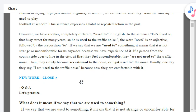If a person from the countryside goes to live in a city, at first they feel uncomfortable. They are not used to the traffic noises. Then they slowly become accustomed to the noise or get used to the noise. Finally, one day they say, I am used to the traffic noise, because now they are comfortable with it.